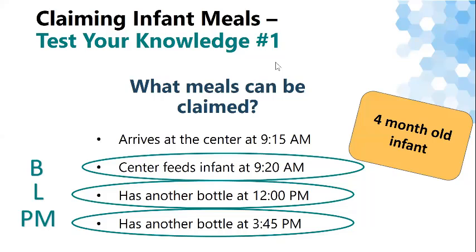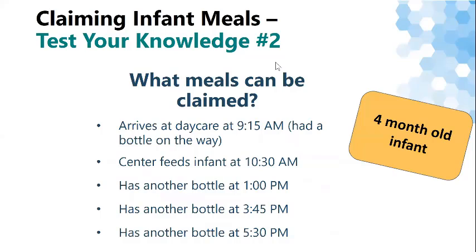So let's do another scenario. This is again a 4-month-old infant, arrives at daycare at 9:15, but had a bottle on the way. The center feeds the infant a bottle at 10:30, another bottle at 1 o'clock, and another bottle at 3:45, and one more bottle at 5:30 before he goes home. So think about this. What meals would you claim for this infant? Or what meals could you claim for this infant?